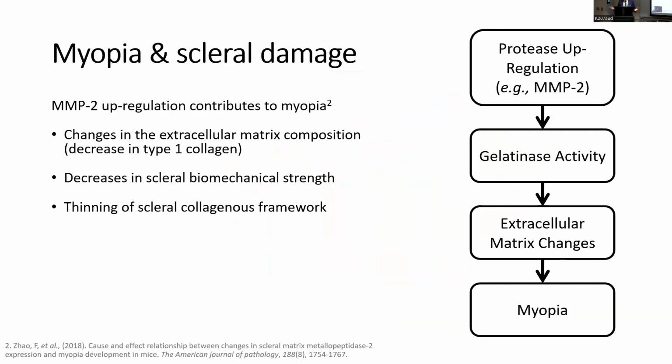In the clinic, we think of myopia as causing bad things like lattice degeneration, retinal detachments, even neovascularization. Those are the big problems that we see on the clinical side. But even before those problems crop up, myopia has kind of the grassroots movement, I like to say, of other changes that happen. There was this study done by Zhao and colleagues in mice, and they looked at this protease, MMP2, a metalloprotease. They found that not only was this upregulated in myopia, but if you cause an overexpression of this protease, you can actually induce myopia in this mouse model.